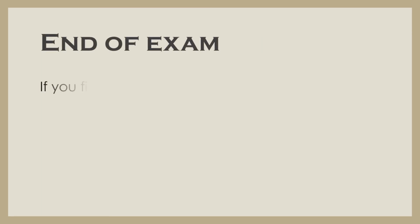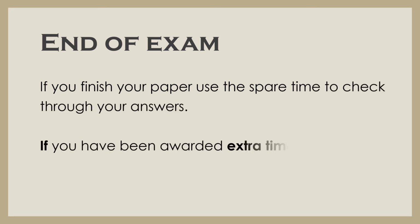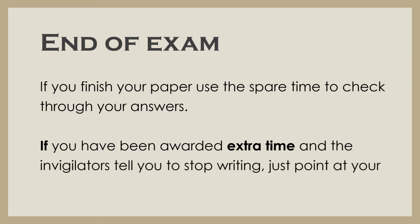The end of the exam. If you finish your paper, use the spare time to check through your answers. And if you have been awarded extra time and the invigilators tell you to stop writing, just point at your candidate card.